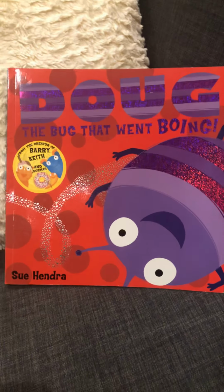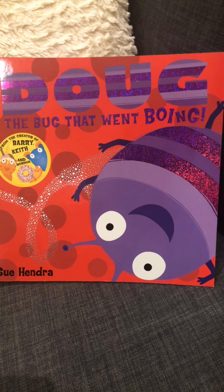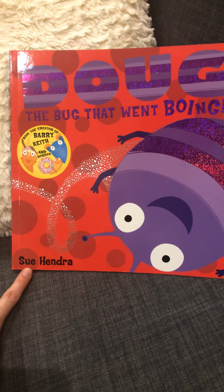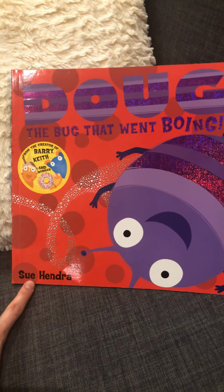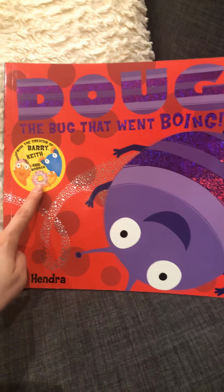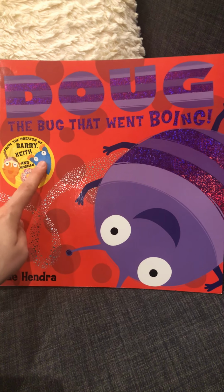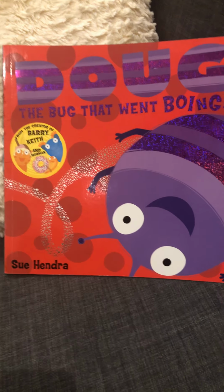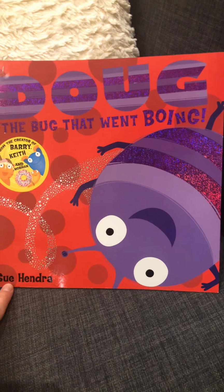So, welcome to Storytime. Today we are doing Doug the Bug That Went Boing, and this is by Sue Hendra. Now, you may remember Sue Hendra's name. She is the author of Norman the Slug with the Silly Shell. You may also have read Barry the Fish with Fingers. We haven't done those in class, but we have done, of course, Sue Potato.